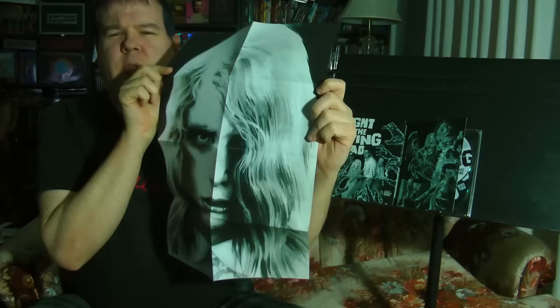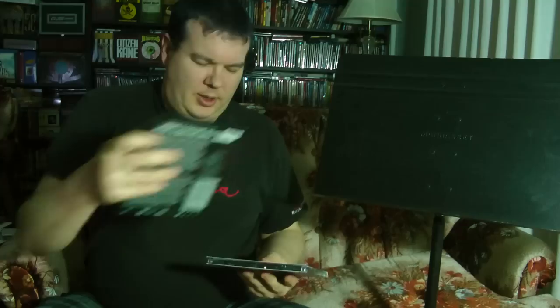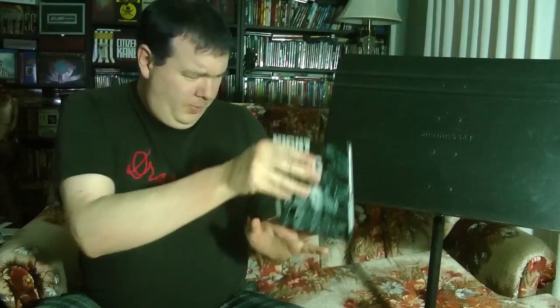So that's, of course, the iconic image of the little girl after she's turned. And then on the back of that, that's where we have the essay mentioned in the extras. So a very, very cool collection there indeed, and sure to delight any fan of the film. Yeah, I've always really loved this film. It scared the crap out of me as a kid, and I still find it quite chilling and effective today.